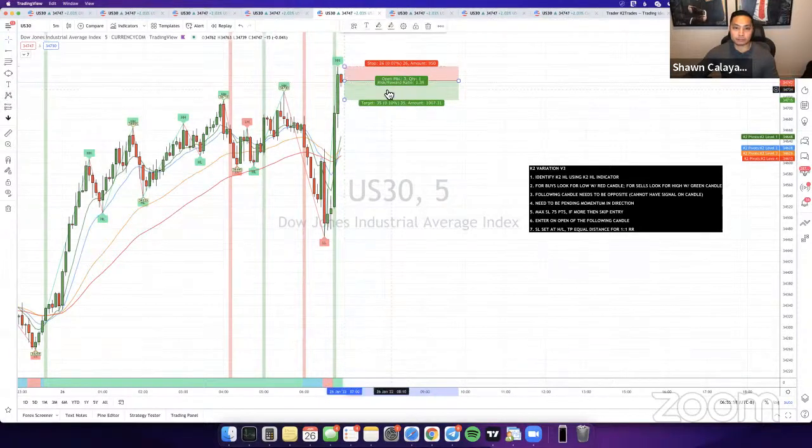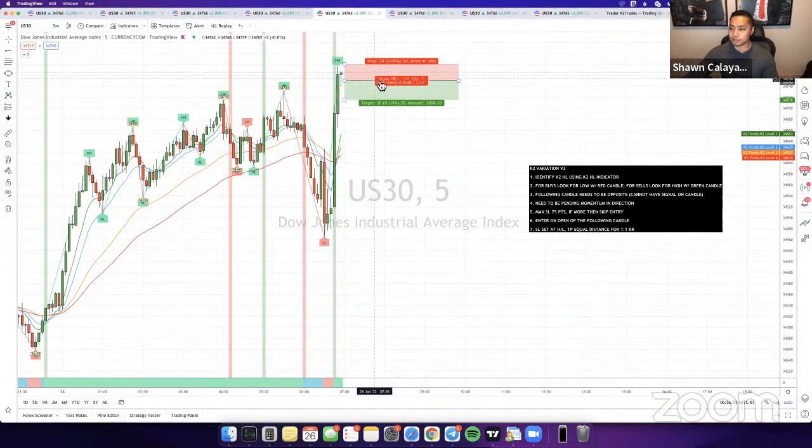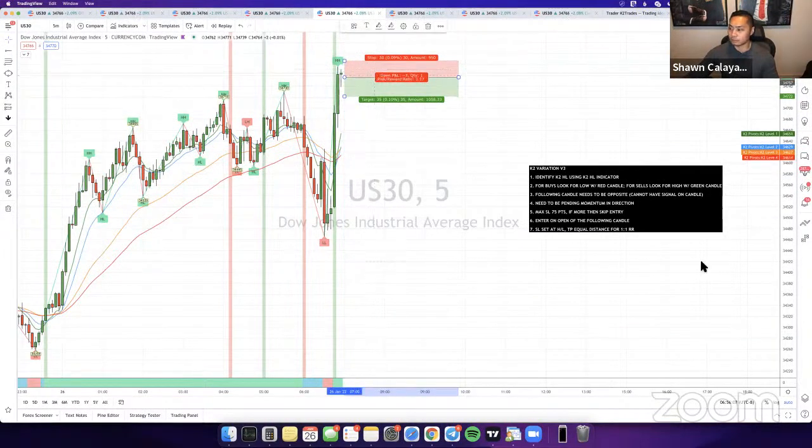For this, I'm probably going to hold it a little longer than normal. I think I'm going to put my stop loss a little higher too, so there's enough to cover the spread and whatnot. Let's see.